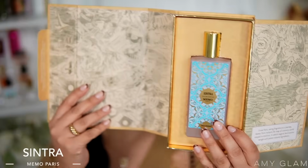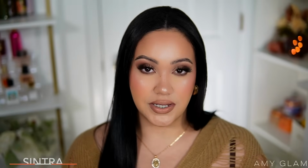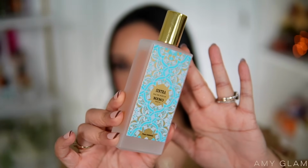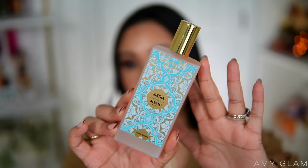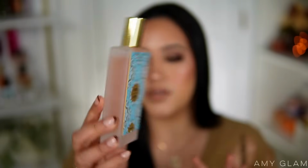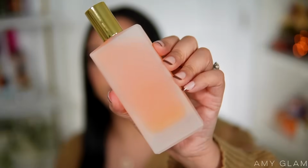And here is Sintra. This fragrance right here is so unique, yet it reminds me of other fragrances, but it's unique in its own thing, even though it does smell similar to fragrances that I own. But here is the bottle for this fragrance. Gorgeous. I really think that the bottle is beautiful. I love how it's a tall bottle. It's different. It's simple, but it still has character to it. And you can see the juice.